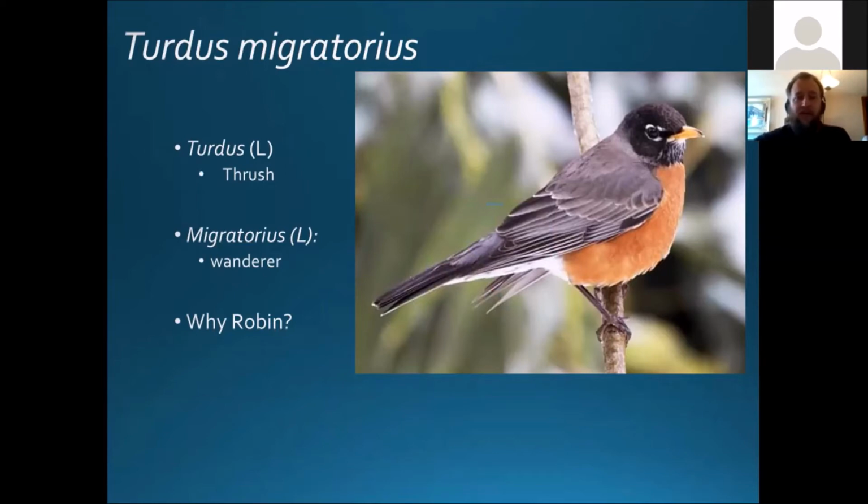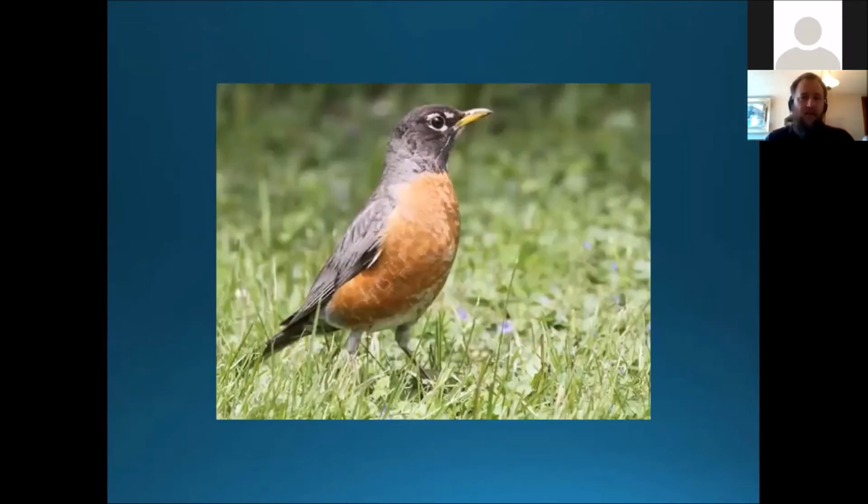The bird you see here is an adult male, and it can be a little difficult to tell apart male and female robins. Males tend to have darker heads and more of a contrast between that black you see on the head and the gray on the back. If we look at the female during the breeding season, you can see they look fairly similar to the males, just a little bit more muted and maybe a little less contrast between the head and the back.